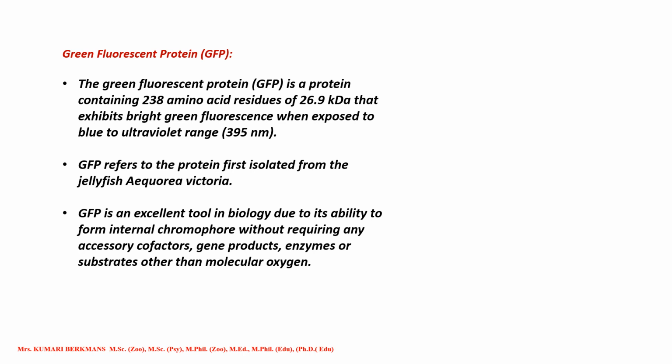Okay, so what is this? May be a question. So green fluorescent protein. This protein contains 238 amino acid residues of 26.9 kDa that exhibits bright green fluorescence when exposed to the ultraviolet range. Where did they find it? They found it in the jellyfish Aequorea victoria. And it is an excellent tool in biology due to its ability to form an internal chromophore without requiring any accessory cofactor, gene product, enzymes, or substrate other than molecular oxygen.